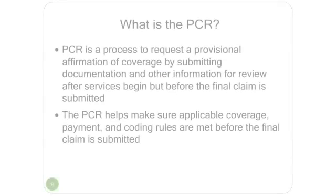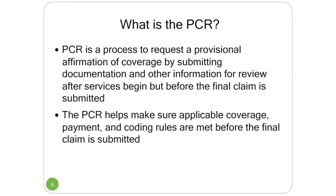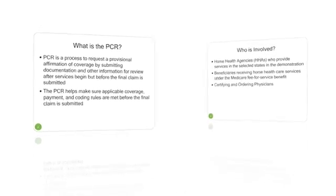This process is different than prior authorization because prior authorization occurs prior to the services being administered to the beneficiary. With pre-claim review, the services will begin to be administered. The provider will gather the documentation and then will submit it in for a pre-claim review decision before the final claim is submitted. The goal is to receive a provisionally affirmed decision so that the services can be paid. This gives us the opportunity to validate that the medical necessity requirements are met under the Medicare program.